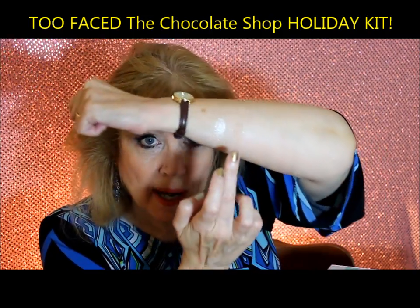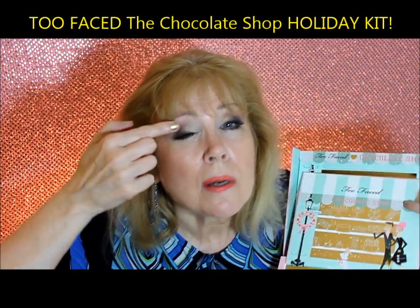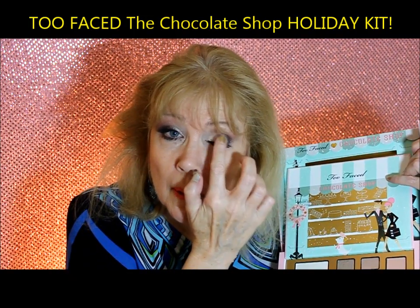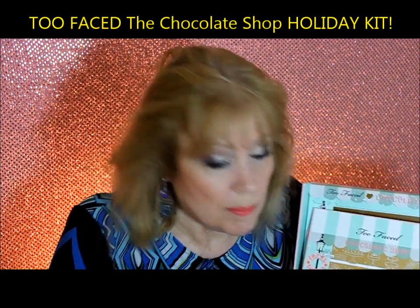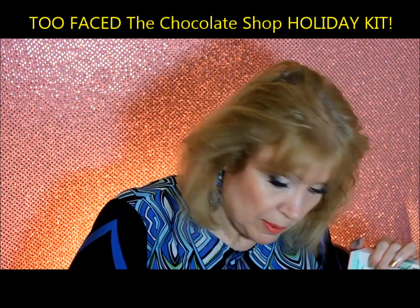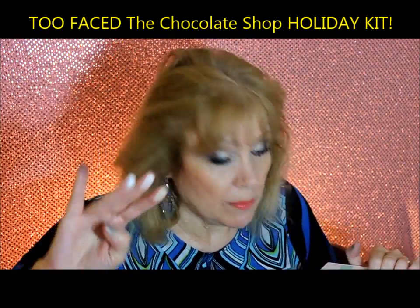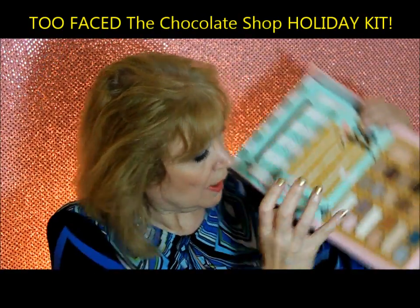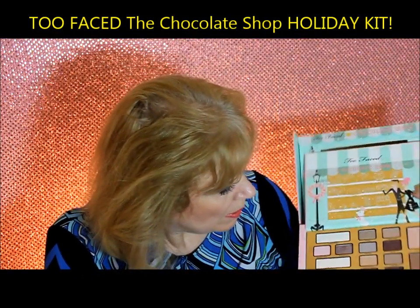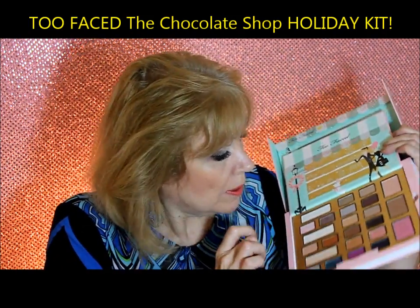And again, that is a matte shade, so it would be like that. And this is pretty. This is a nice kind of taupey color. Let's put that right in here. The shimmers definitely outdo the mattes in the department of pigmentation. Here are the light ones. That's these 3. Okay. Well, I definitely like, this is a nice transition shade. Put that up in here.